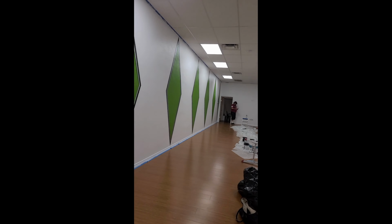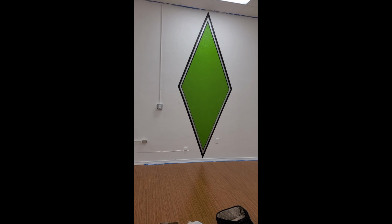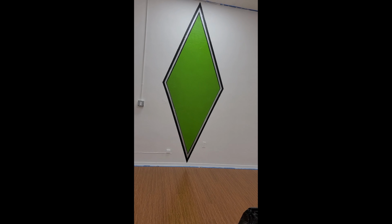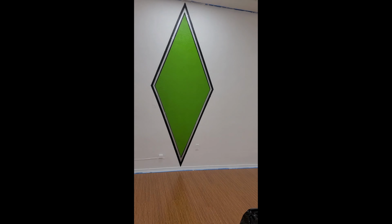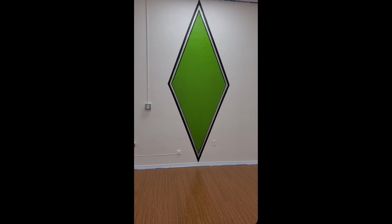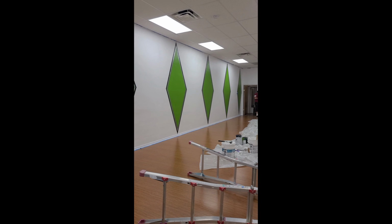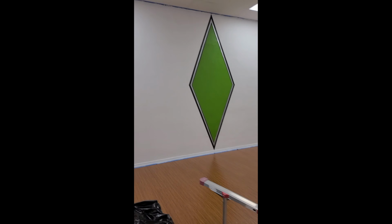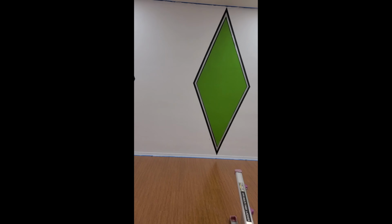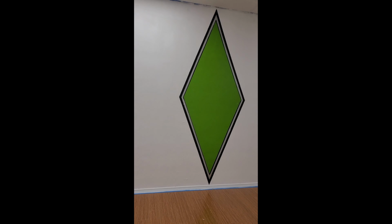Josh peeled the tape off of the diamonds. And see, they're really awesome. There's a couple of little touch-ups here and there that we're gonna have to do. The silver's not quite dry. It's a different type of paint, so he can't do anything today except let them dry. But here we go. So cool. Once that dries, he can do the touch-up, and then he can start working on the purple diamonds.